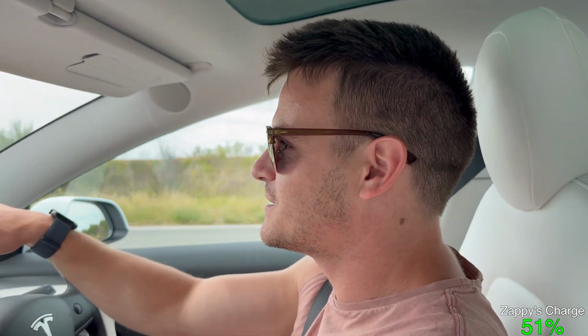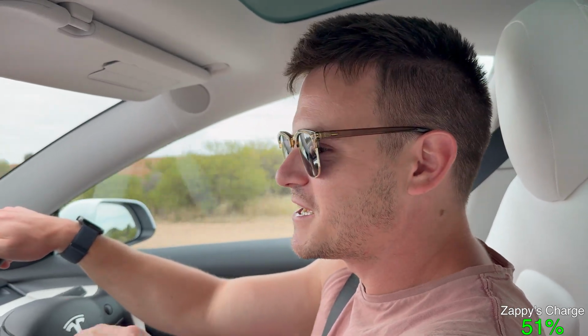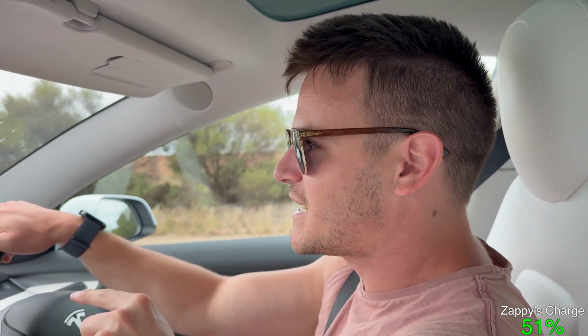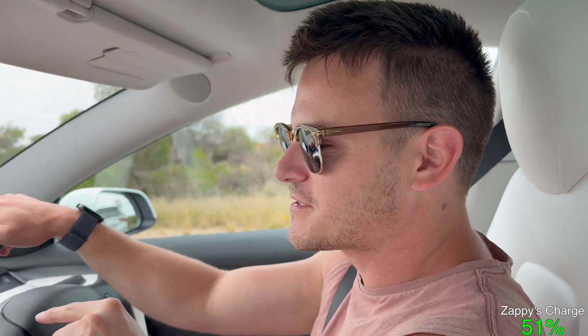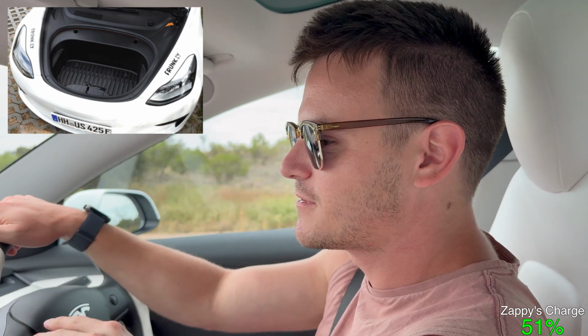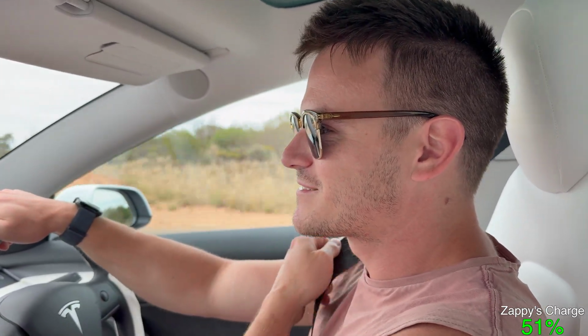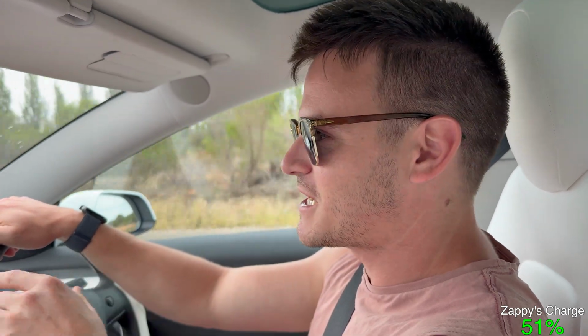Yeah, we got quarantine searched. Went through a few of our bags and things like that. And she knew that this car had what's called a frunk. Like a front trunk, but we call it a boot. So she's like, we'll look under your front. I'm like, not many people know that Teslas have storage in the front.